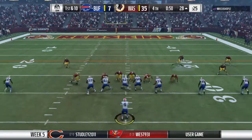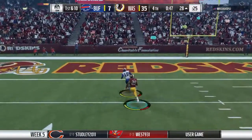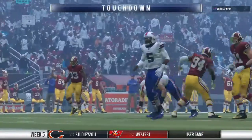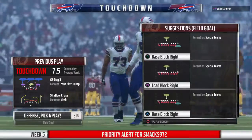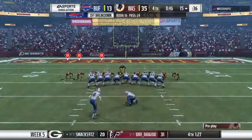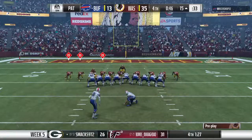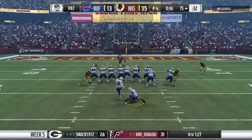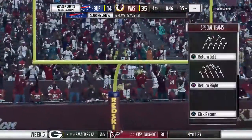Here we go. Out of the gun, it's Taylor. That is caught at the 7, and he is into the end zone for a Buffalo touchdown. DeAndre Hopkins, his 2nd touchdown on the season. And the Bills cut into that lead. It's good, and it's now 35-14.